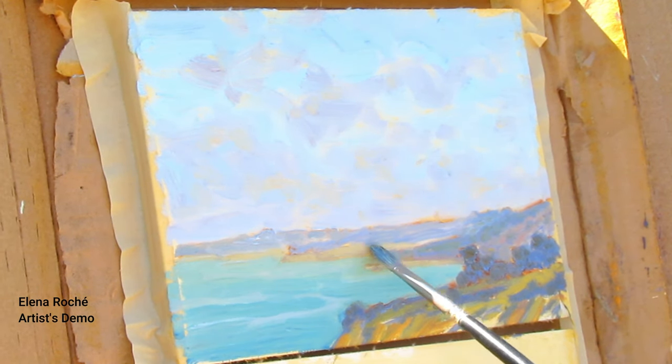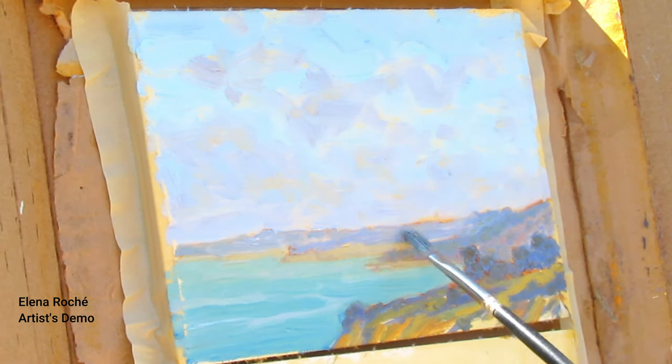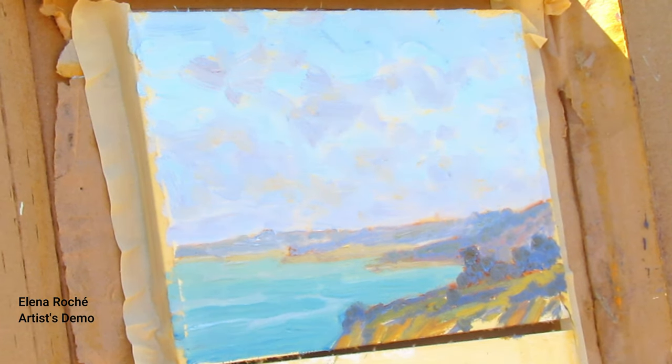As you may have noticed, throughout this color study, my brush strokes rather abstractly represent the basic shapes of all the objects in this landscape.